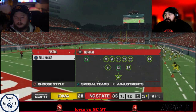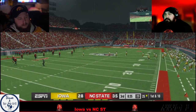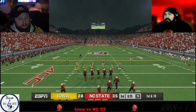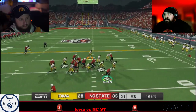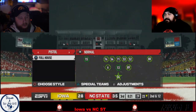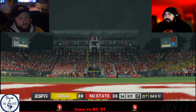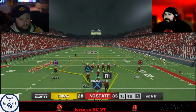Nearing the end of this third quarter. Wolfpack will take over on their 25. They're coming out in this strong eye again. Give this to Allen. Iowa was there to stop him. Loss of 2 yards. I think Iowa has finally decided, you know what? If they come out in that strong eye, if they run it weak side, so be it. But they are not going to run it to the strong side. And great swarm there. Loss of 2, 2nd and long.